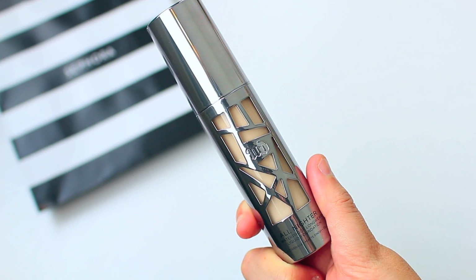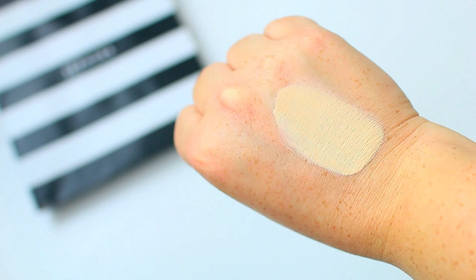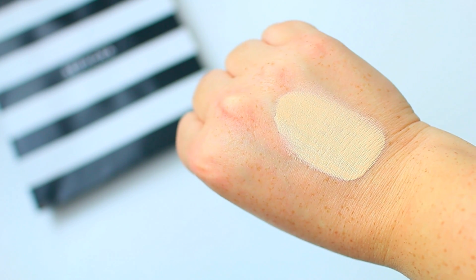I have 0.5 for the winter time, 1.0 for the majority of the time, and then 1.5 for the summertime. Right now I'm wearing 1.5, but I did buy 1.0 because I feel like my tan will fade very quickly and very soon, so I'll be back down to 1.0.